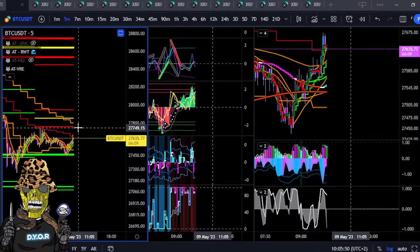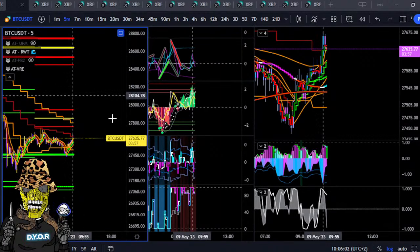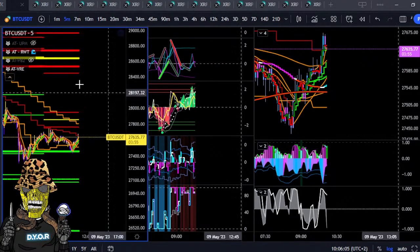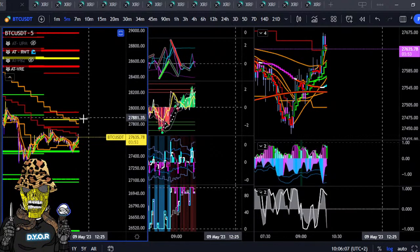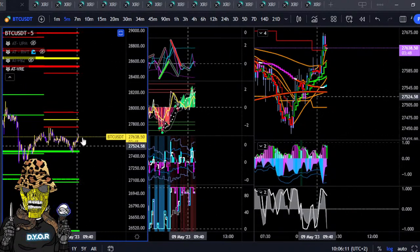How do I put this? If volatility is very close to zero and the VRE is tight, then you can look for Elon Musk rocket ships kind of thing, if it's bullish, or meteorites if it's bearish. But when volatility is at zero and these yellow lines are really tight, that's when you can look for continuation.